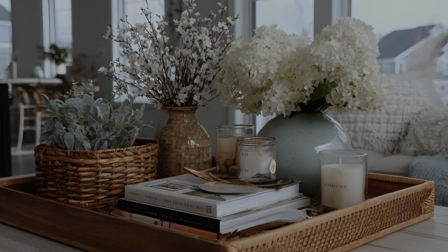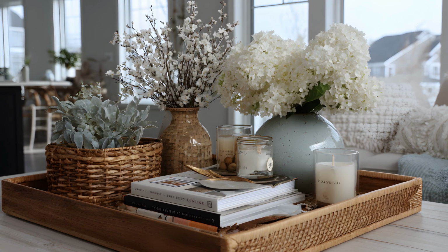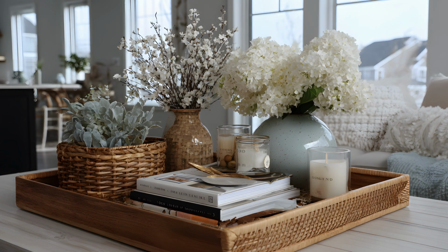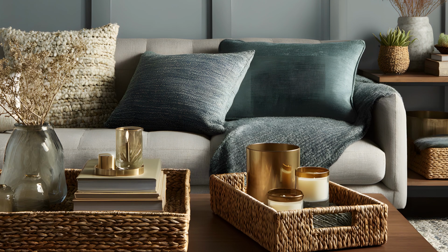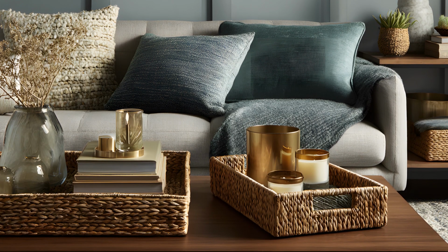Even something as utilitarian as a remote control holder, a key tray, or a planter stand becomes part of your design language when chosen with care. Seek out pieces in natural finishes, muted tones, or simple geometries. Let them blend in, or let them punctuate. Either way, let them feel intentional.